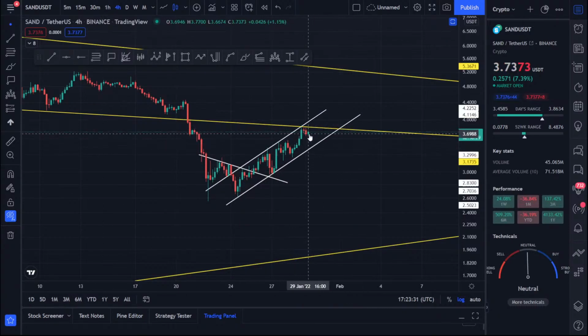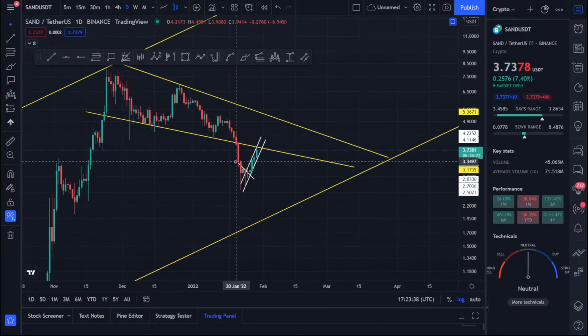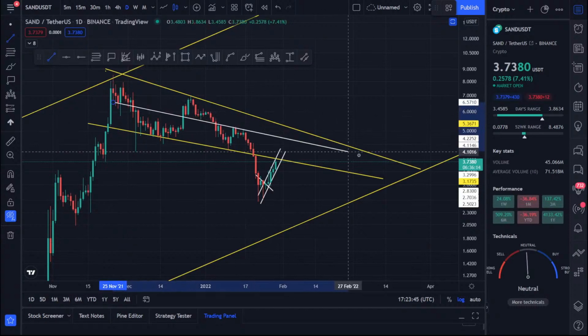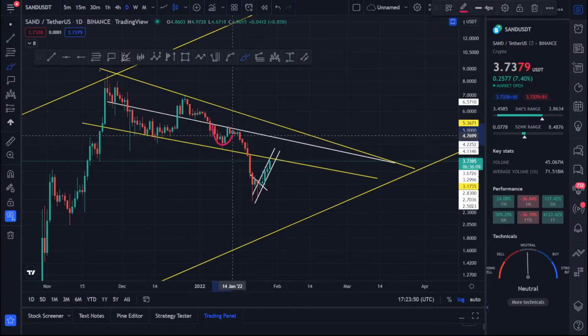Now let's see what it does, because if it breaks this line and gets on top of this yellow line, which you can see, then it's coming back in this pattern, okay? If we could just make this pattern over, this pattern. This is going to be an amazing inverse head and shoulder pattern.